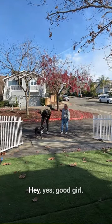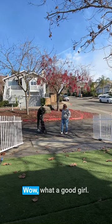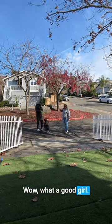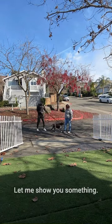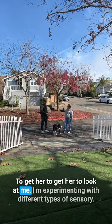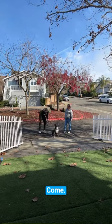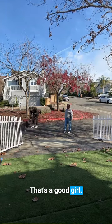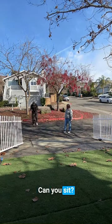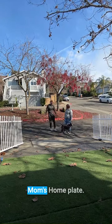Hey, come, come. Yes, good girl. Give me some. Wow, what a good girl. Very good. I'm going to show you something. To get her to look at me, I'm experimenting with different types of sensory. Hi. Come, come, come. Yeah. That's a good girl. Can you sit? Good. Get back to mom. Mom's home plate.